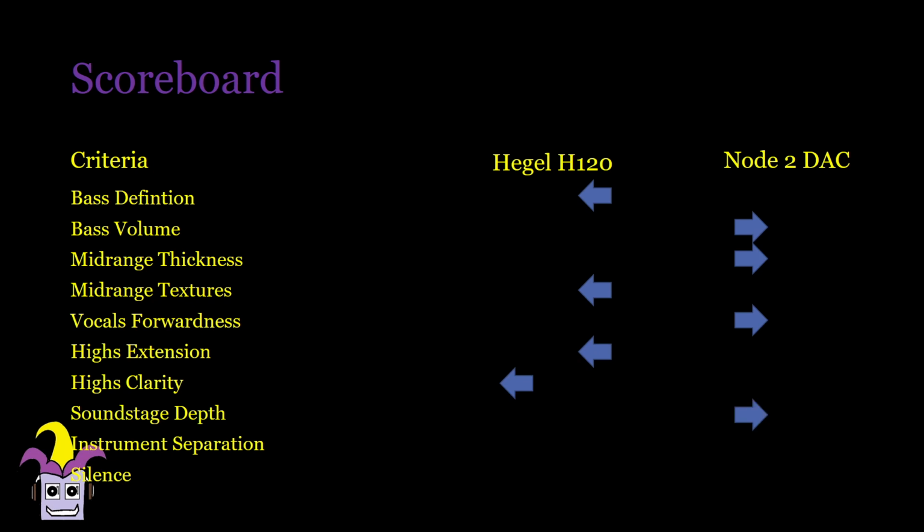The soundstage is slightly deeper in the Node 2, but only by a small amount and not enough to give that extra dimension in spacing between instruments. Separation is much easier heard in the Hegel with that super silence no doubt helping a big deal. The H120 is certainly a capable streamer and DAC, quite enough to forego getting that Bluesound Node 2, although it would still depend on your preference.